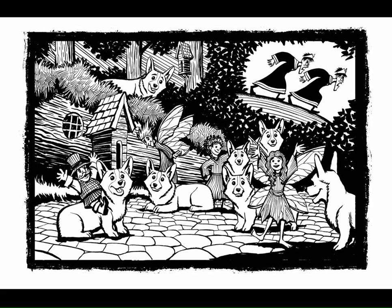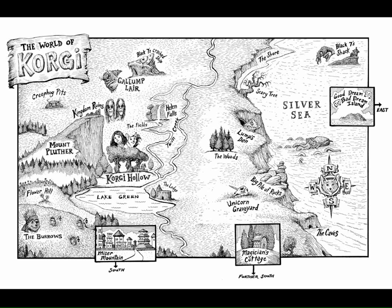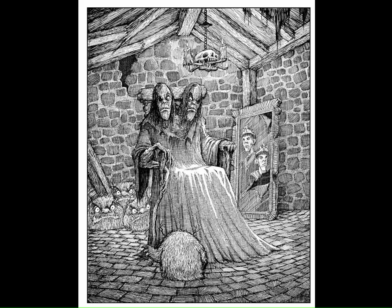And came to live with the small winged people. You can see the evil princes in the distance. Here's the map of the world of Korgi. And there's what happened to the two evil princes. And I assume if a book 4 ever comes out, that these evil princes who become one two-headed being will show up as the bad guys.